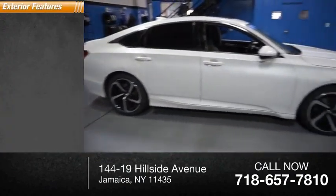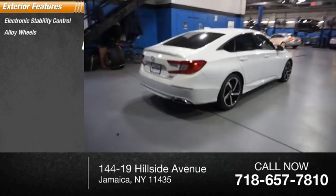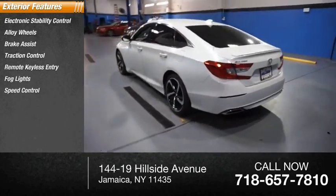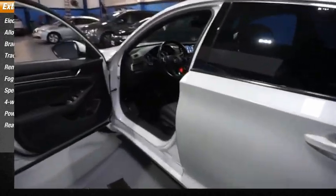Here are some of this vehicle's great options: electronic stability control, alloy wheels, brake assist, traction control, remote keyless entry, fog lights, speed control, 4-wheel disc brakes, power moonroof, rear window defroster.